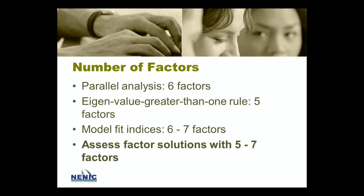So based on all this, it was 6 factors, 5 factors, 6 to 7. So we try to assess all the solutions that we have, because we have the expertise. We cannot just rely on the statistical results to tell us what to do. We should balance it out, based on the results and also our expertise, to decide what would be the most reasonable competency for nurse leaders. So we assess the factor solutions from 5 factors to 7 factors. We just lay out the solutions to see which one makes more sense.